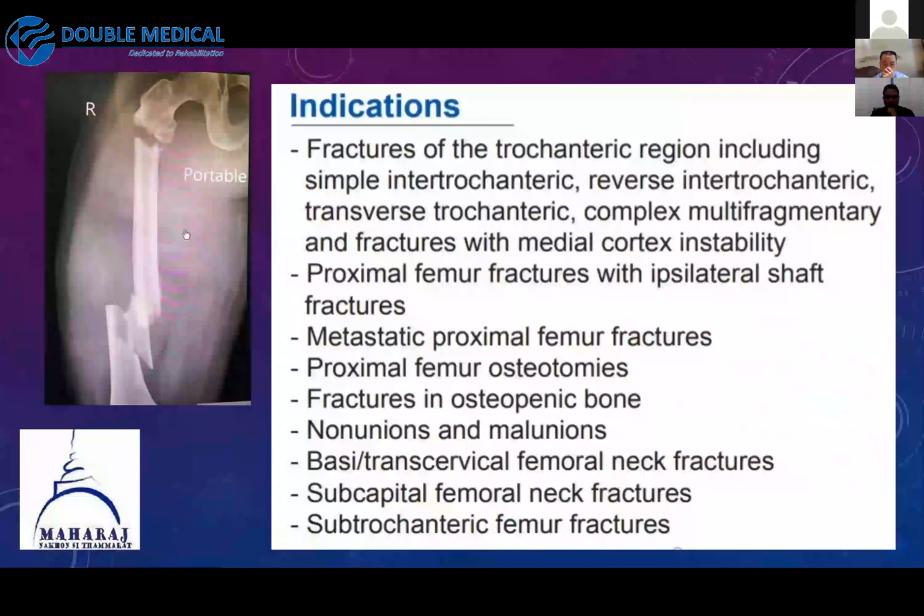Now I would like to talk about indications. The first one is fracture of the trochanteric regions, including simple intertrochanteric, reverse intertrochanteric, transverse trochanteric, complex multifragmentary, and fracture with medial cortex instability. The second one is proximal femur fracture with ipsilateral shaft fracture. And the third, important one is metastatic proximal femur fracture, proximal femur osteotomy, fracture in osteopenic bone, non-union and malunion, basicervical femoral neck fracture, subcapital femoral neck fracture, and subtrochanteric femur fracture.